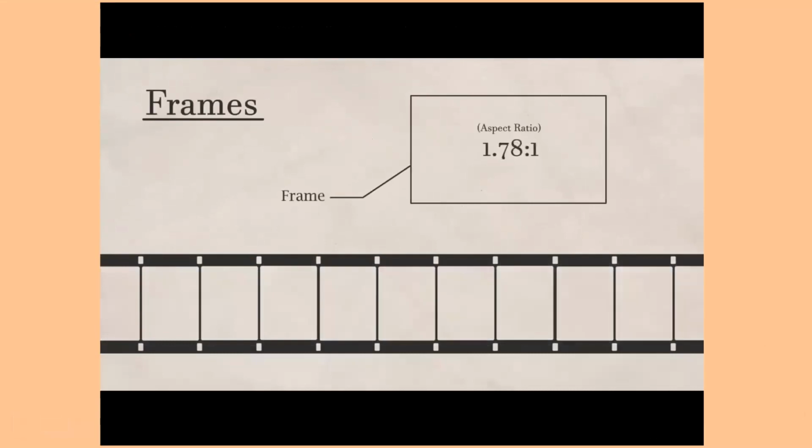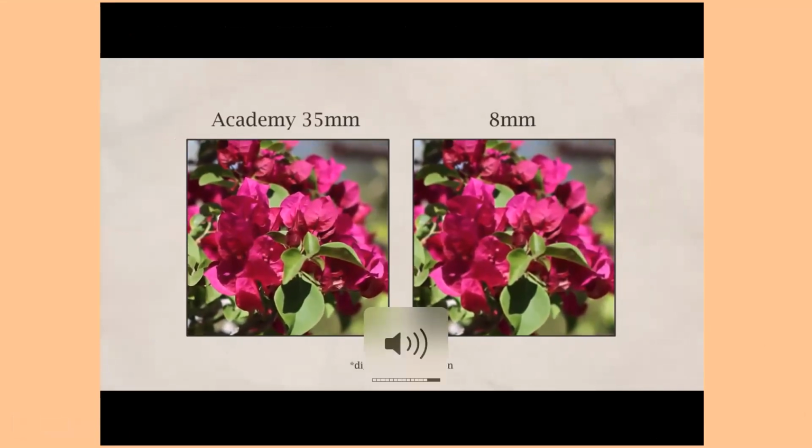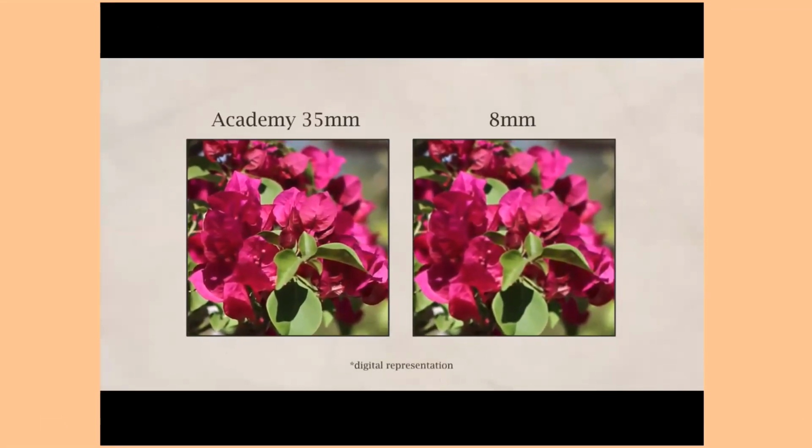Frames are the rectangles that contain the image. And just like how megapixels determine the size of a digital image, the size of these frames impacts how big the image can be printed or projected before it'll lose quality.